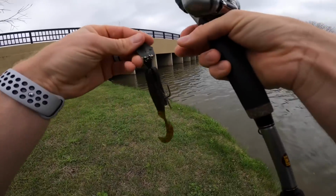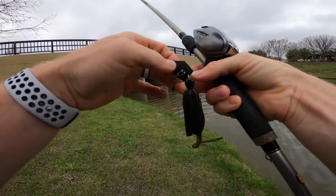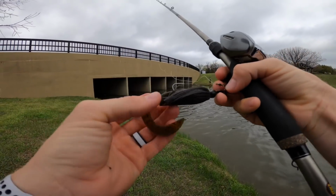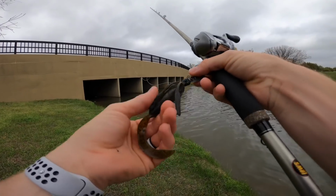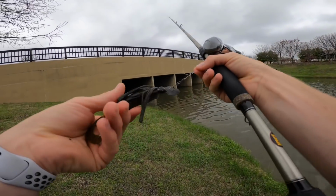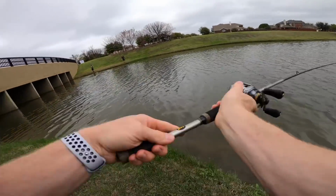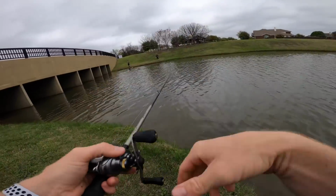Yeah, so this thing's pretty sweet. It's already getting torn up, man. I'm bashing it against stuff. Blade's getting chipped a little bit. You know, nothing too crazy. If you're throwing those originals, I'm sure you'd have caught the same fish. So that's my take on the jackhammer. Let's keep throwing it though. We might get like a PB or something, and then I'll like it a lot more.